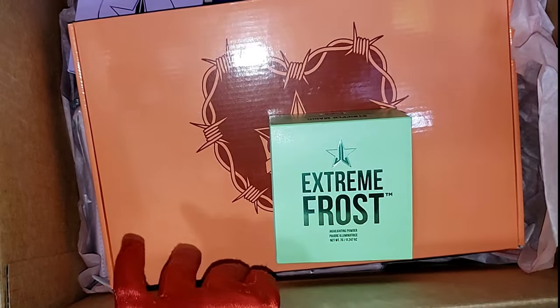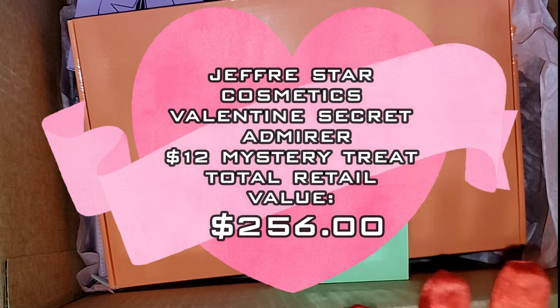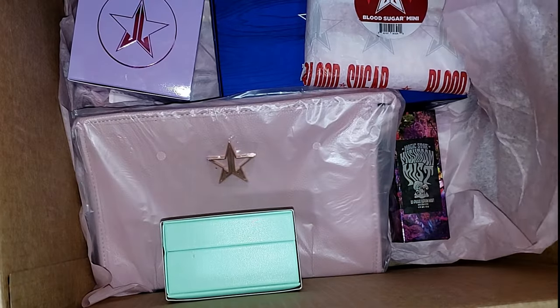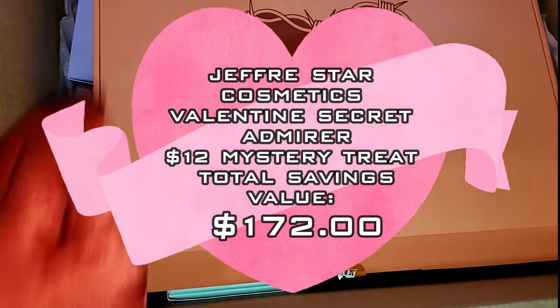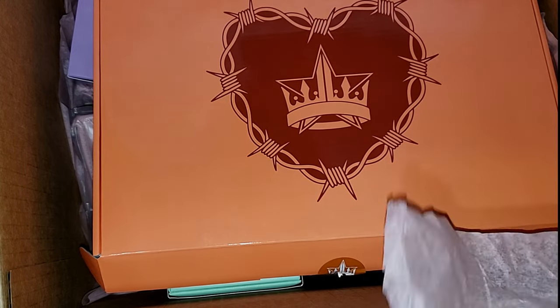Yes, everything in here has a retail value of $256, and since this is the $12 mystery items, I only paid $84 for all of this, and that gives us savings of $172. Wow. So this is the reason why I love the mystery items more than the mystery box this year, because in the mystery box this year, there are a lot of repeats, honey.